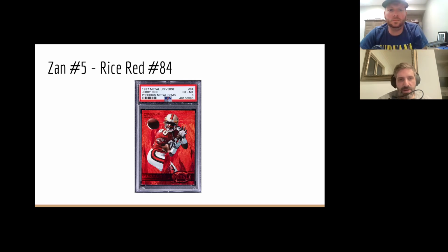You can see a little bit of the foil by the football and under gems that's been removed, that white there. But I love this card. I don't think I'll be able to afford a copy of it, but this is definitely one that catches my attention every time I see it.